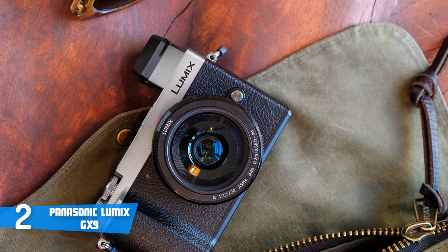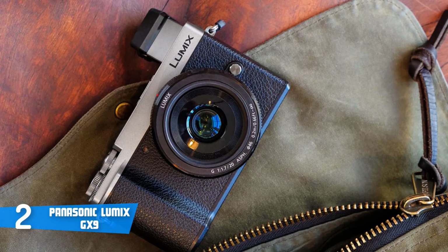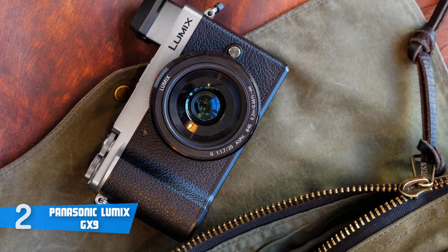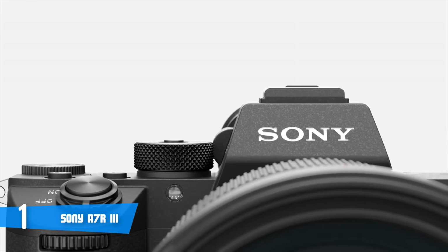Overall, this is a premium camera with premium features that'll satisfy even the most demanding users, so we highly recommend you consider it since it packs quality and high performance. And at number 1, it's the Sony A7R III.